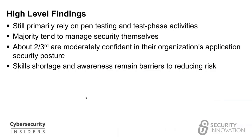In a nutshell, the survey confirmed that the majority of organizations still rely on penetration testing and testing applications early in the development lifecycle. Most of these organizations manage application security themselves, and they're moderately confident in their application security posture. But a majority is still falling short of the necessary policies and controls required to defend against security threats. The biggest barrier to reducing risk is still a shortage of skilled security staff and a lack of security awareness among employees. On this note, Ed, let me ask you, does this align with what you're seeing in the market?